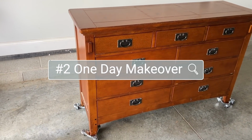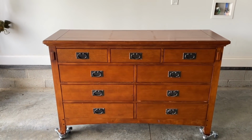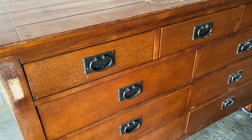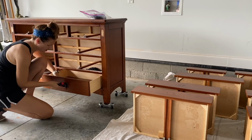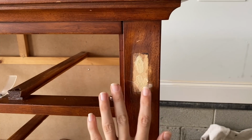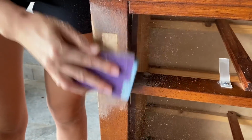Coming in at number 2 is my one-day furniture makeover. This was a really fun one because I think this is a project that anybody can do. This was a paint I had never worked with before. It's a one-step paint and you actually roll it on, so it's really easy to apply for someone who's never done furniture paint before. And you guys really love this video too, and I think the outcome is really beautiful.